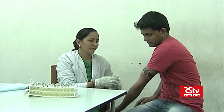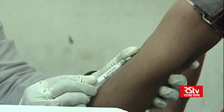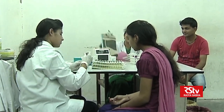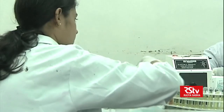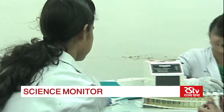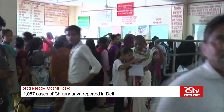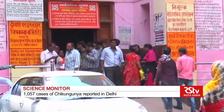Chikungunya can be diagnosed using serological tests which detect the presence of antibodies in the blood. Though a large number of efforts are going on, there is no specific cure or vaccine for the disease, and the treatment is mainly focused on relieving the symptoms. But once infected, a person is likely to be protected from future infections.